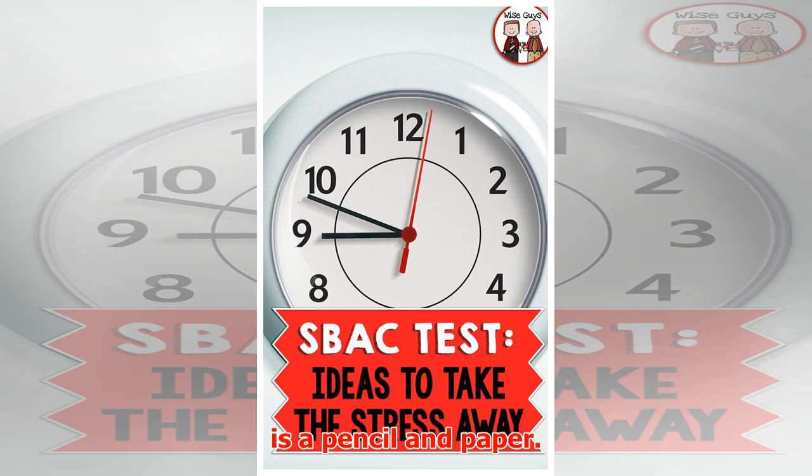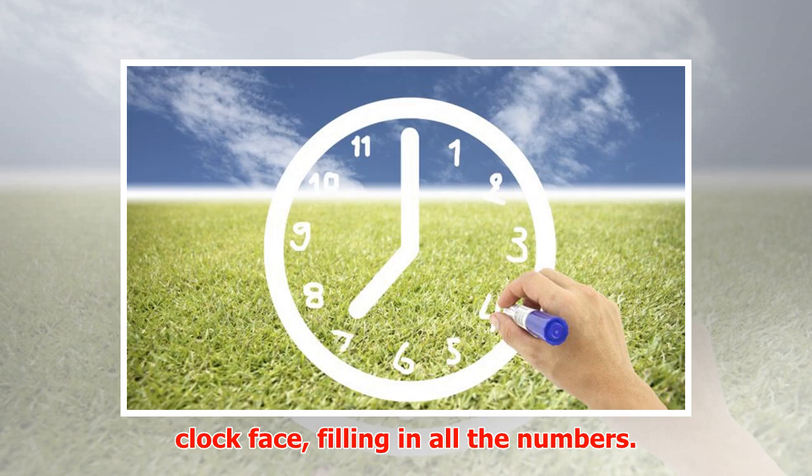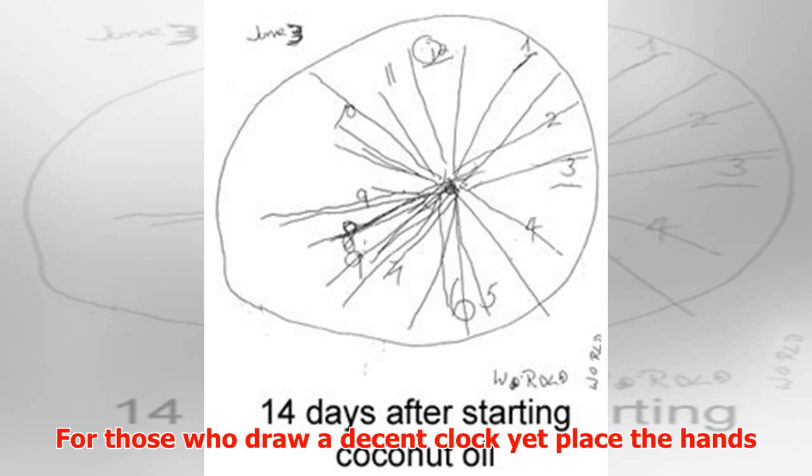All you need to take it is a pencil and paper. First, draw a circle and turn it into a clock face, filling in all the numbers. Next, draw the hands pointing toward the time 3:20. Drawings are scored based on degree of accuracy.